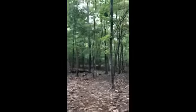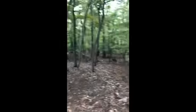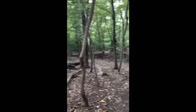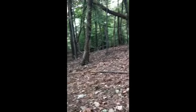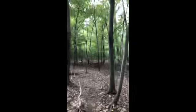So, let's see. Somebody dropped their map here. Pack that out. So, again, I hope this leads me in whatever direction I need to go, which has got to be to the right, I'm sure, for this White Rocks.